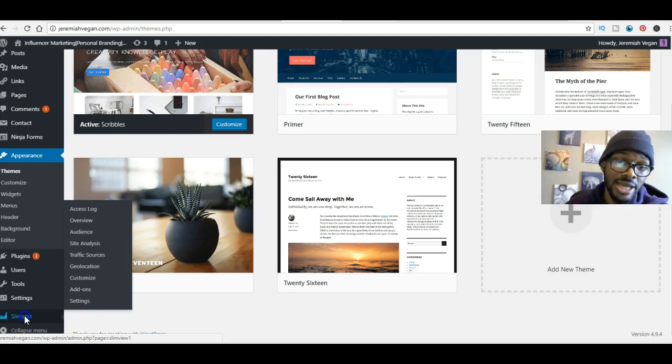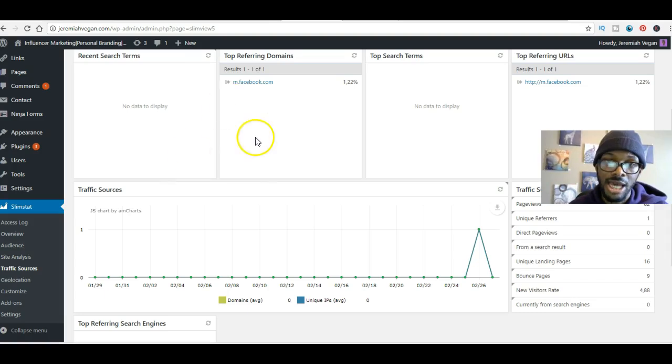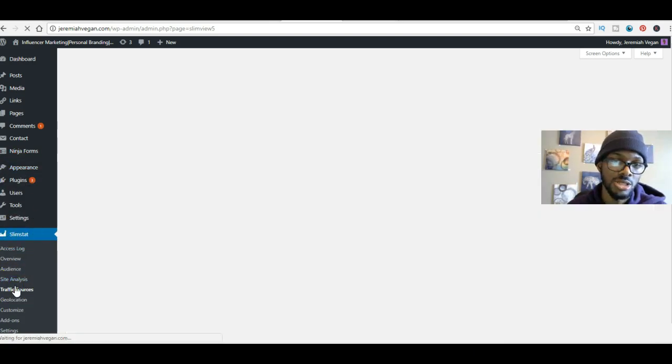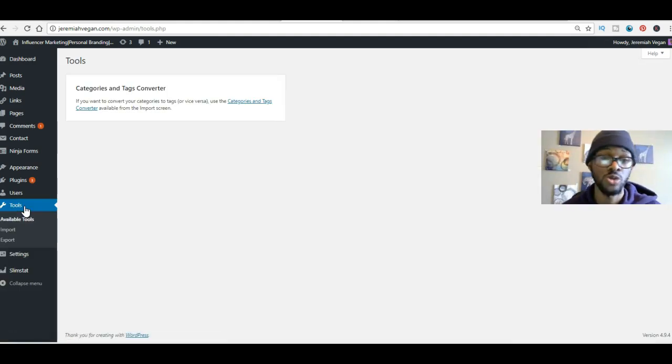So SlimStat is a great plugin that you can install, because I don't care if you have a blog site or a food site, you want to know how many people are looking at your website so you can go about things accordingly. Most of my people come from Facebook and stuff, right? This is a new website, and I haven't made it public for too long, but that's just to give you an idea.